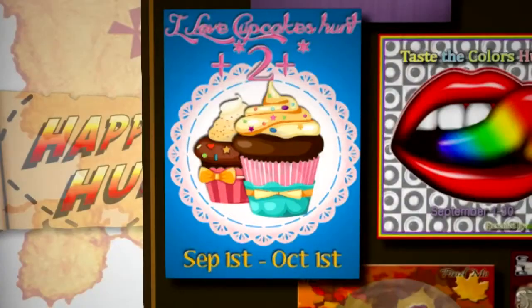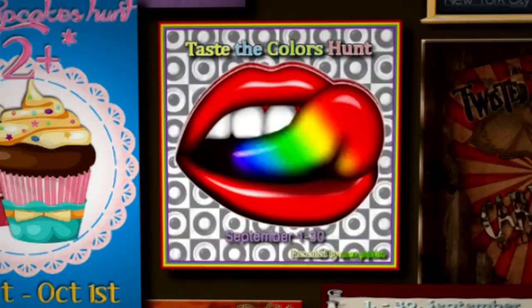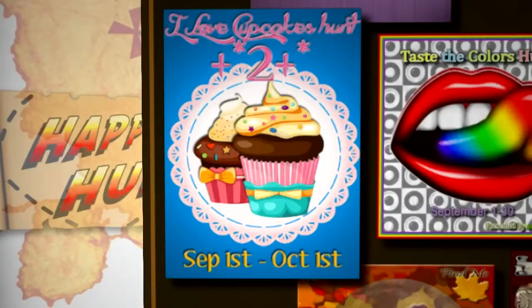Now we're going to get into the food stuff. This is for us foodies. The I Love Cupcakes 2 hunt will run until October 1st. And then you also have the Cupcakes Anonymous hunt, which is a 5 linden hunt. It's going to run all of September. And both of these hunts have a cupcake. You're going to be looking for cupcakes. So I don't know if they're going to be the same cupcake or not, but a lot of cupcakes to look for the next 4 weeks.